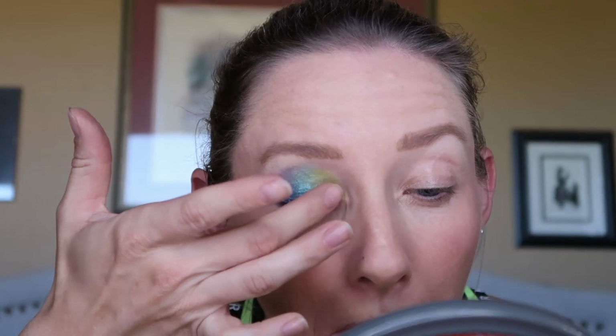Almost applied some of it to the bottom lid. That would have been great. Just glue your eyes shut, that's fine. Applied the glitter glue. In we go with the finger. We can do this.